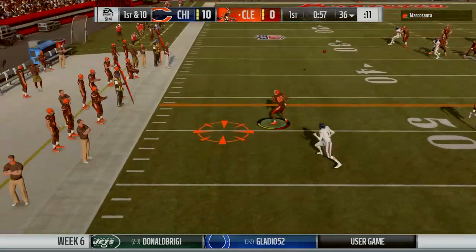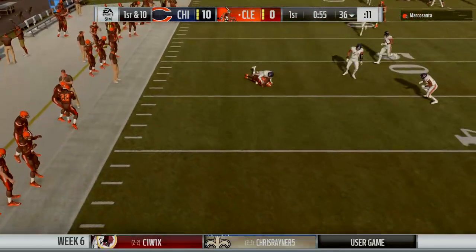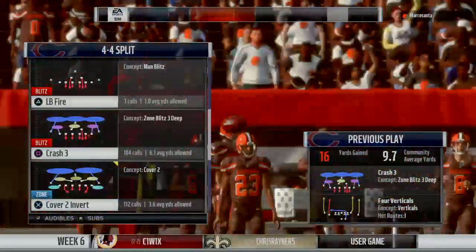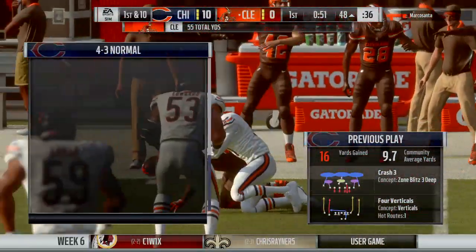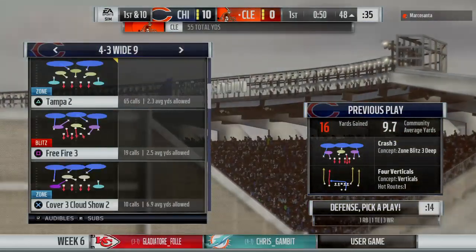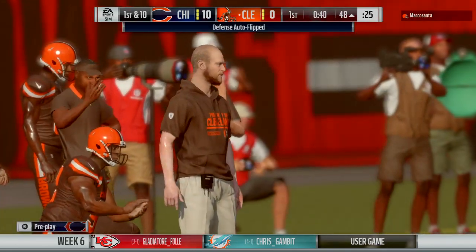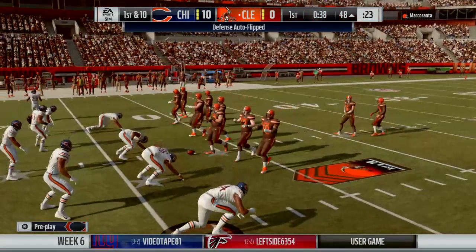Mayfield now looking to throw on 1st down. Throwing the out route, incomplete. That's Cobb, and he'll be taken down, but not before he works it past the 50. A good play there as the Browns strike for 16 and a 1st down. Back-to-back good plays have them on the move on 1st down.